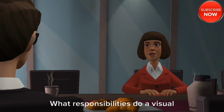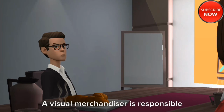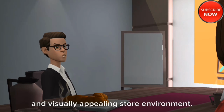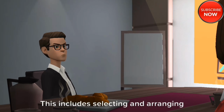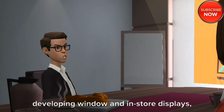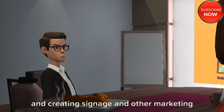What responsibilities does a visual merchandiser have? A visual merchandiser is responsible for creating and maintaining an appealing and visually appealing store environment. This includes selecting and arranging merchandise in an attractive way, developing window and in-store displays, and creating signage and other marketing materials.